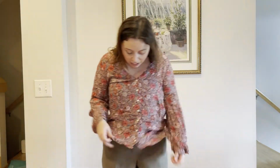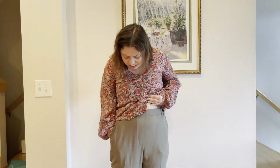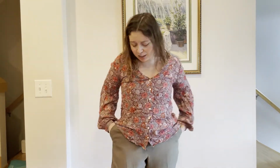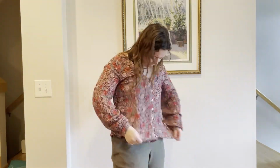Okay, so these pants, they come up pretty high. I don't feel very flattering in them, and they're really tight right by my calves, but then kind of flare out right under my calves. I really wanted to like these pants. I thought they were so cute, but I just don't like the fit on me.